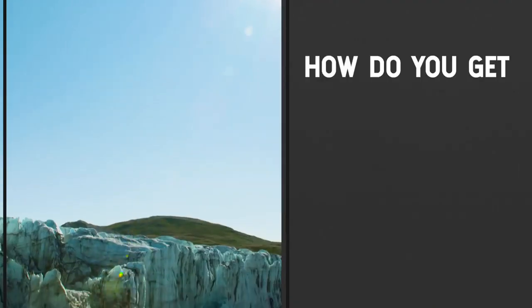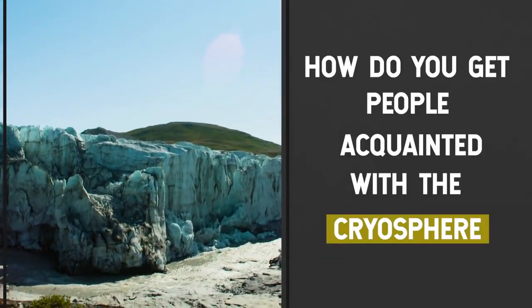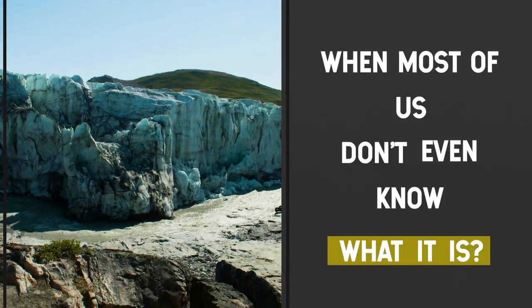The what? Ooh. I have no idea. While I'm aware of the cryosphere, I don't actually know what it is. It has something to do with ice. All right, that's all I got. How do you get people acquainted with the cryosphere when most of us don't even know what it is?